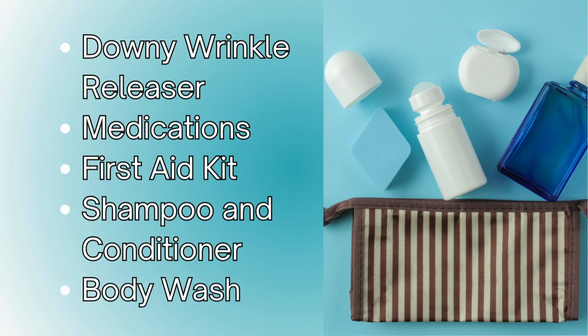And we've gotten this question before of whether or not the cruise line provides shampoo, conditioner, and body wash. And on NCL they do, but if you're like us, you prefer your own brand, so we pack those and bring them with us. The next category is electronics.